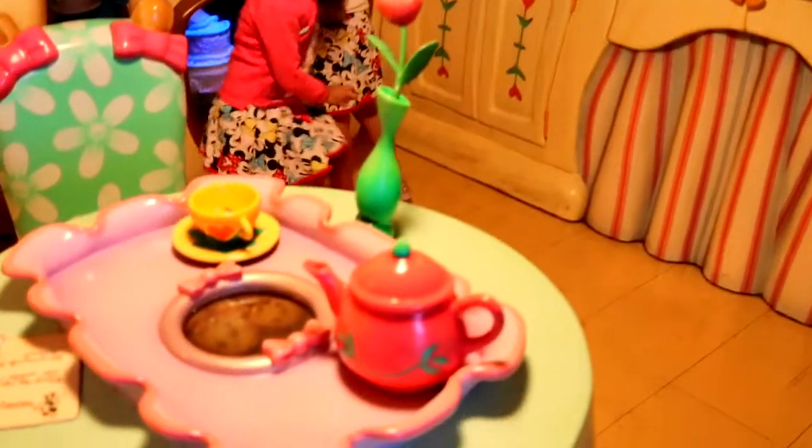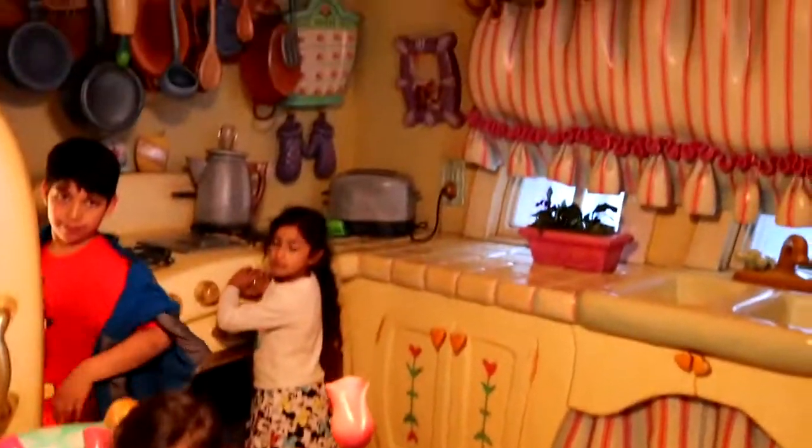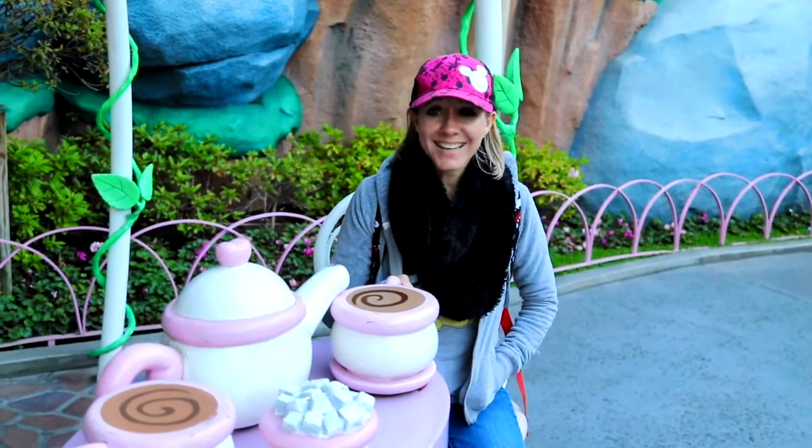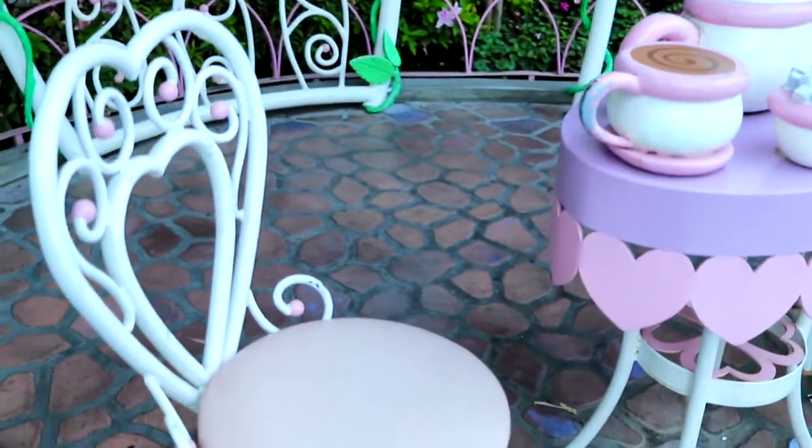Minnie Mouse's kitchen. I'm having a tea party. You want to join? Are you having a Minnie Mouse tea party? There is an extra chair. Have a seat.